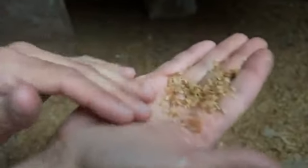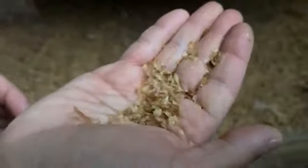It's a free material you often get from coffee roasters. And it makes the coop smell really nice too, like fresh coffee. Can't argue with that.